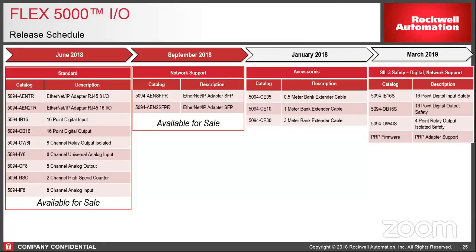Yeah. So similar to what we've done with Control Logix, where we're kind of added everything together.